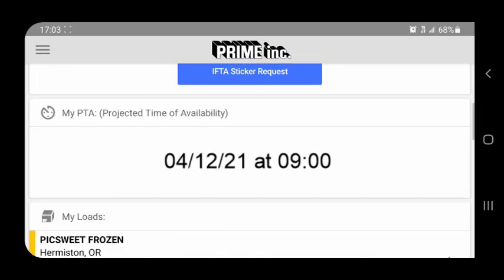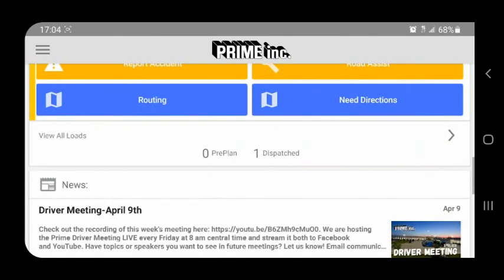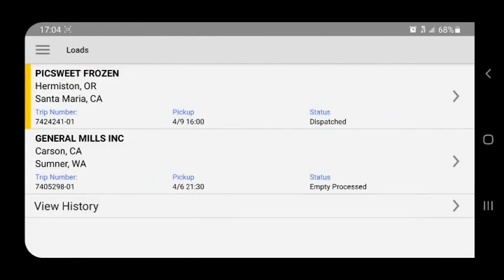I hear a lot of people ask, how do I know how many miles I have while I'm in TNT? Right here. It says right here. You just go to your dispatch. Right here. This is my Hermiston, Oregon to Santa Maria, California load. I'm going to click on that.